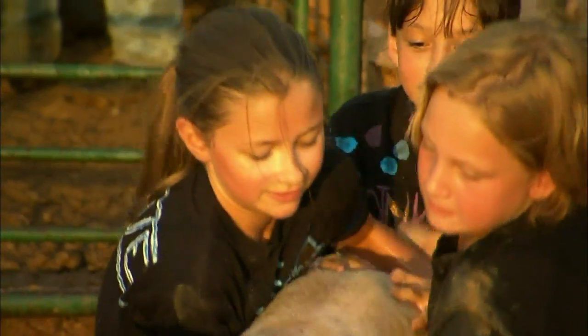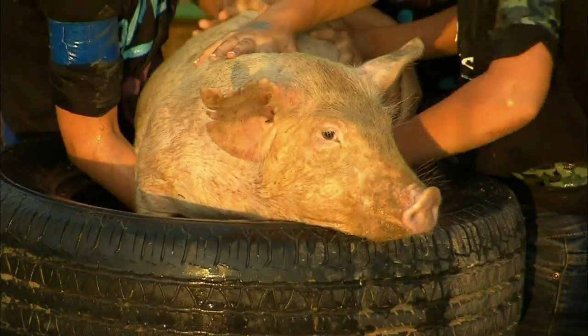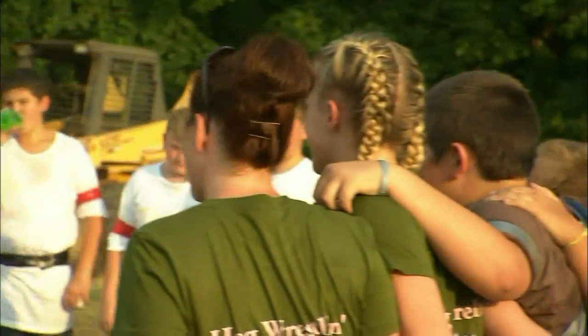The team will have a time limit to pick the pig up and put the pig on the barrel. Once the pig is completely up on the barrel, time will be called. Best time in the age class for the night will be the winner. And as for strategy, well, that varied.